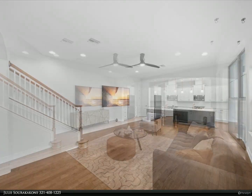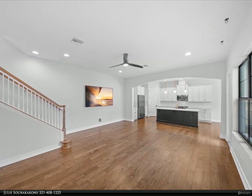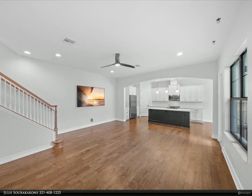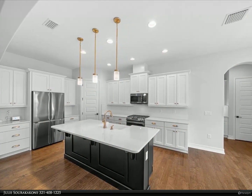Plenty of natural lighting with ample windows and 4 sets of French doors to the private paver courtyard. You will love the privacy. Plumbed for a summer kitchen and endless gas for your fire pit.